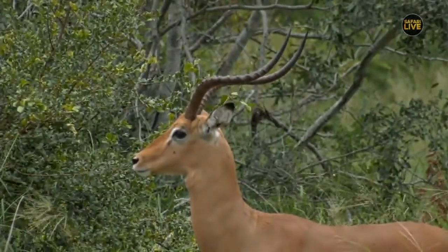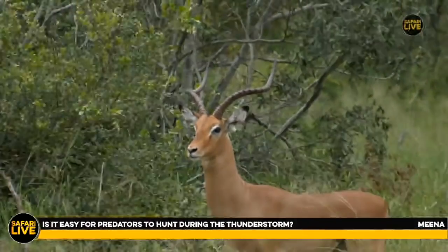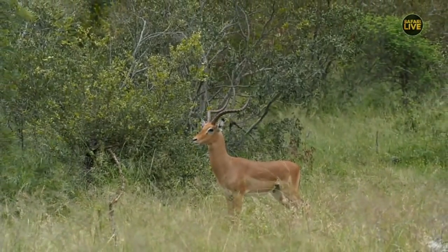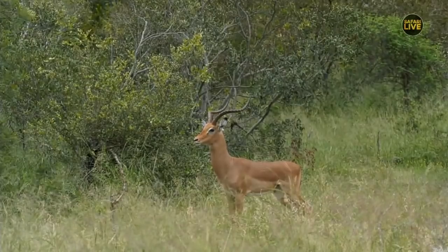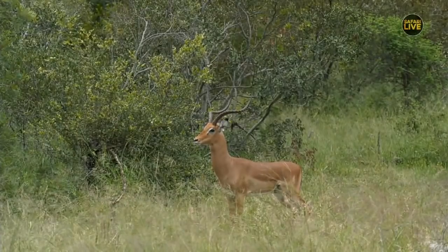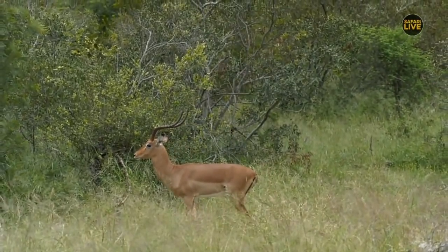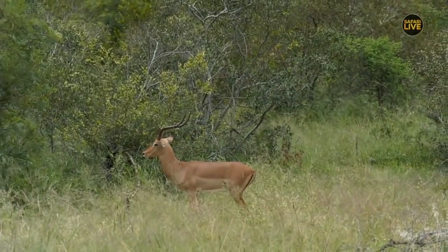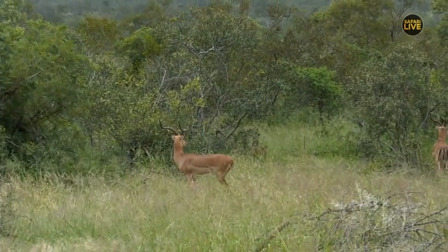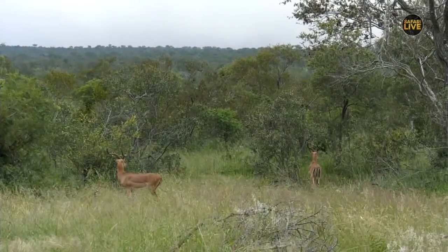Is it easy for predators to hunt during thunderstorms? It's easier, especially when it is quite light, because you'll have the rumbling of the thunder, which we just heard. The rain as well makes for a great cover. Remember, rain is quite noisy, so it will hide any sounds that they're making. They might be able to move a bit quicker. And we saw that a lot in the Mara, where the lions would take opportunity when a storm would come round, and they'd often successfully take down their prey too. So I feel like in the Mara, when there was a thunderstorm, the predators definitely had a better chance, and I couldn't see why it would be any different here in the Sabi Sand either.